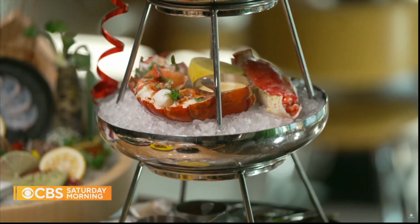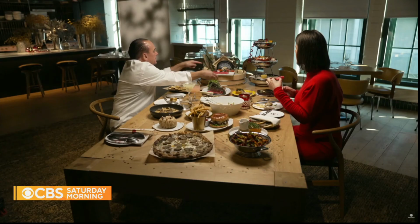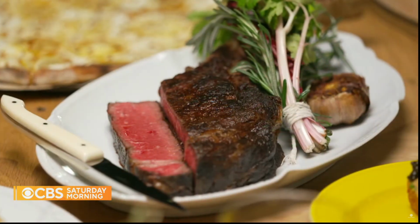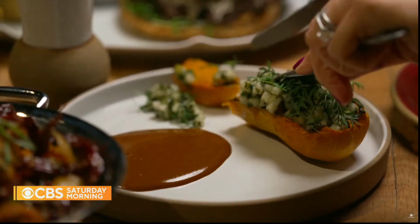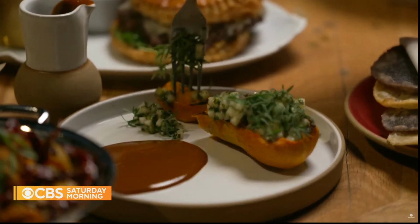A raw bar tower and a sushi platter. Sushi with caviar on top. Yum. We have king madai, tuna, kingfish, fluke, uni, salmon eggs. From the brasserie, a wood-grilled Wagyu ribeye and a truffled Gruyere cheeseburger on a puff pastry bun. You know, on New Year's Eve, sometimes I start the year when I'm dancing until 2, and then I like to eat my burger at the end. Charred squash, served with a Mexican-inspired mole sauce. Mole has a little bit of chocolate in there, spices. Yeah. You know, I would never have thought to do a mole with that. It's like a United Nations here. We have food from everywhere.